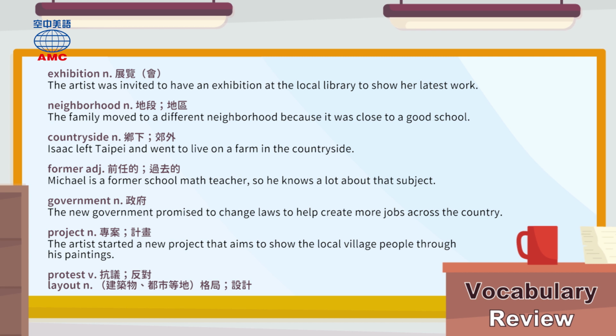Exhibition is a noun, and it's an event when a collection of different objects, works of art, or products are put on display. Often, exhibitions happen at museums, like in our example sentence. There is a great exhibition on dinosaurs at the Natural History Museum.